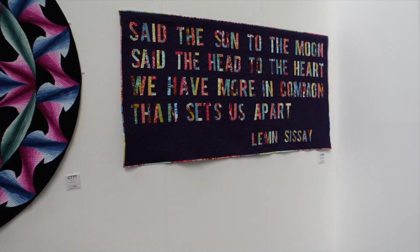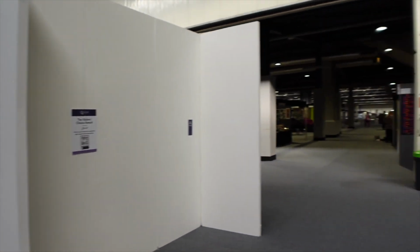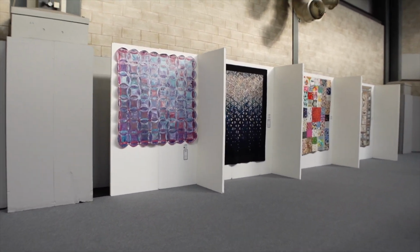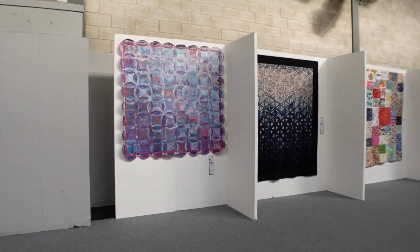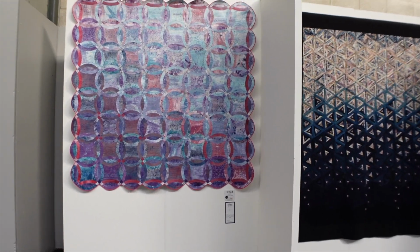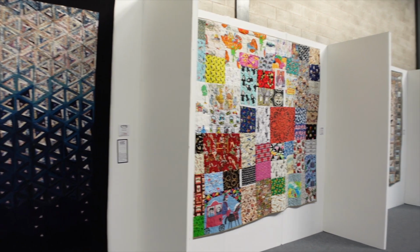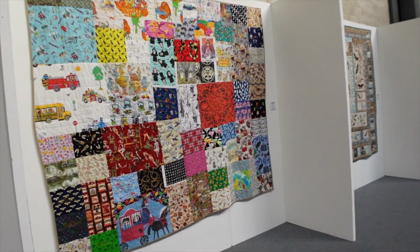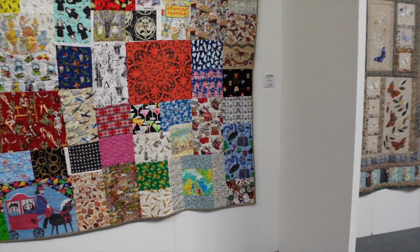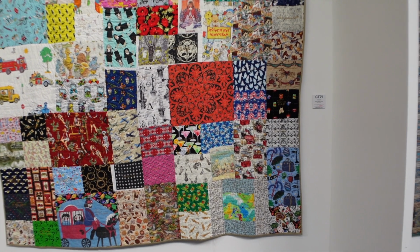Contemporary. Should have gone to that lecture about the difference between contemporary and modern. There's a super double wedding ring. In contemporary. Judge's choice. We get all sorts. It's an open show. This looks like it could have been made of duvet covers. Hand stitched.